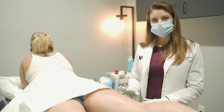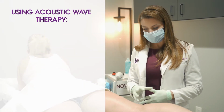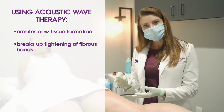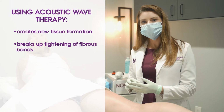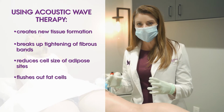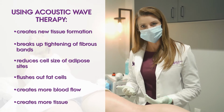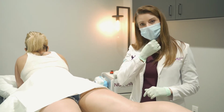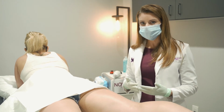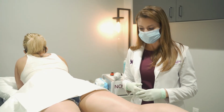What we do now is when I'm doing the treatment for cellulite using the acoustic wave therapy, it's basically going in and it's going to create new tissue formation. It's going to help break up any tightening of the fibrous bands and then also help reduce the cell size of the adipocytes. So it's basically flushing out these fat cells, creating more blood flow, and then creating more tissue. So it sounds like a lot is going on, which is why I'll typically tell patients you need anywhere from 10 to 12 treatments. There are clinical studies using acoustic wave therapy for the treatment of cellulite, and we do have those on our website if you're interested in those.